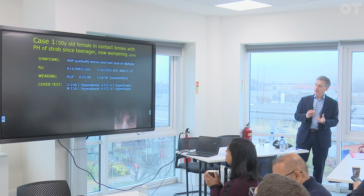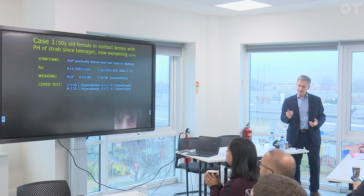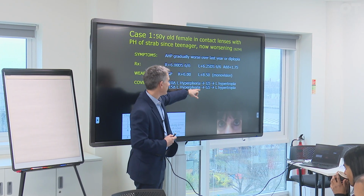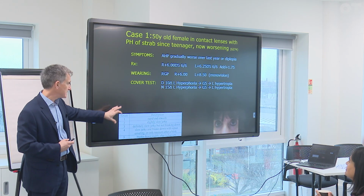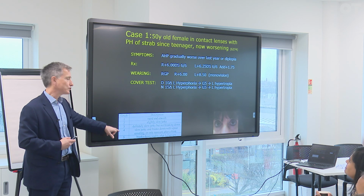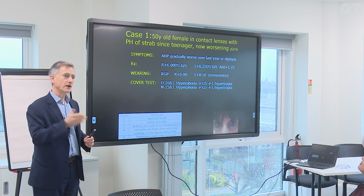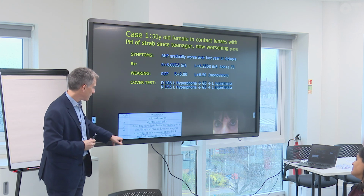Cover tests showed left hypophoria, more at near than distance. What does this mean? This grade 5 goes to left hypertropia. So this is a system of grading cover test recovery that we developed at the Institute of Optometry, which is in the books, and it's a simple grading system that goes from 1 to 5. So grade 1 is great. With grade 1, as soon as you take the cover away, that phoria movement recovers instantly, smoothly and rapidly. Grade 5 is the worst.